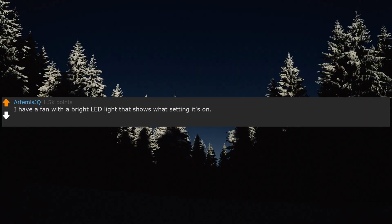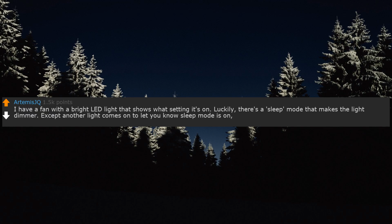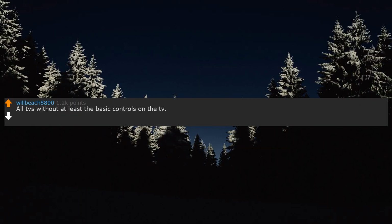I have a fan with a bright LED light that shows what setting it's on. Luckily, there's a sleep mode that makes the light dimmer, except another light comes on to let you know sleep mode is on. And that one is at full brightness. Just why? Also, TVs without at least the basic controls on the TV. Engineers must have forgotten the possibility of breaking or losing the remote.